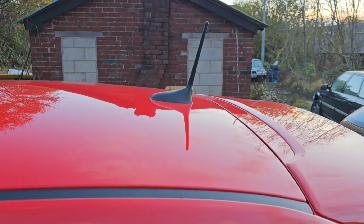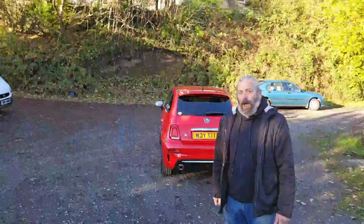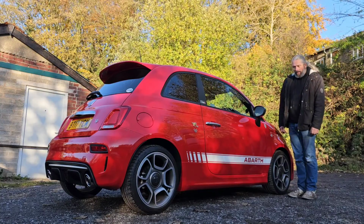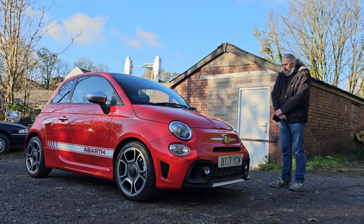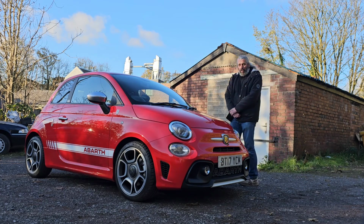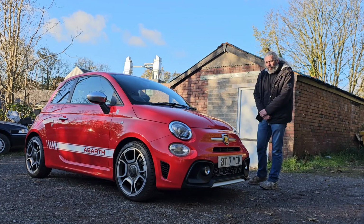The aerial looks like Mickey Mouse's leg. Fiat 500 Abarth in red, proper red, very bright, flamey kind of reds. Last week I put out a request to drive a Fiat 500 Abarth. Apparently that's what posh people take, and I wanted a red one as well.